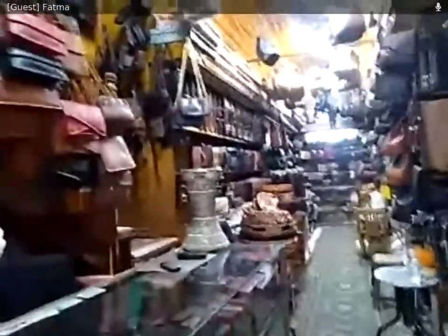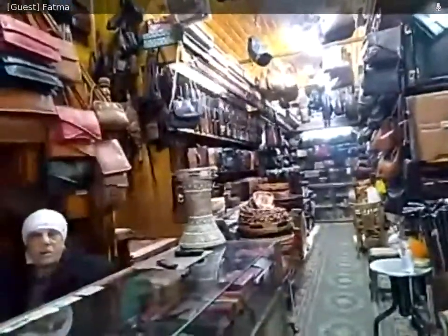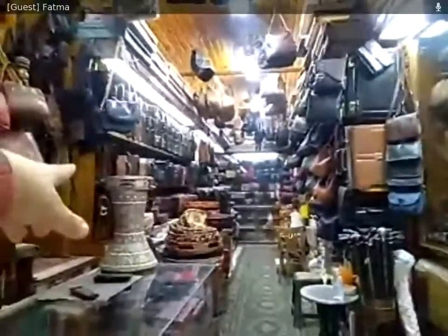They are inviting us to come in, but the problem is the connection. So you can see this is a drum, by the way. Can you show me, please, this drum? Okay. You can see also how beautiful this is.